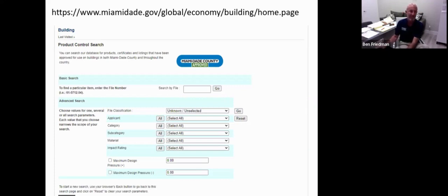So here in the Miami-Dade County product approval search, we can click on applicant. It'll be a drop-down box. And again, we'll use Marvin Windows and Doors as the example. You'll click on Marvin Windows and Doors, you'll hit go, and that'll show all of the systems that Marvin Windows and Doors has approved with the product approval number, and then it'll show the expiration date. So these are just two really good resources for you to be able to look back to and make sure that the products that the contractor is setting forth for use are viable for your project.